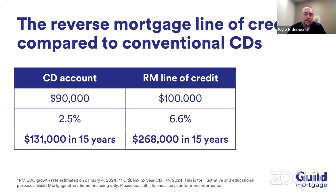The reverse mortgage line of credit compared to conventional CDs. This reverse mortgage has a growth factor in the line of credit. So if you have a credit line limit on a reverse mortgage, that will grow every year at about 6.6%, so close to 7%. This chart is showing that if you put 90,000 in a traditional CD or interest-bearing account, the savings, let's say, earning only 2.5%, in 15 years that 90,000 would be up to 131,000 available to the homeowner.